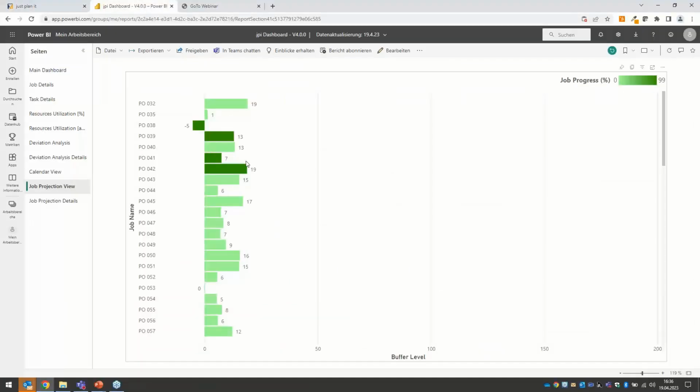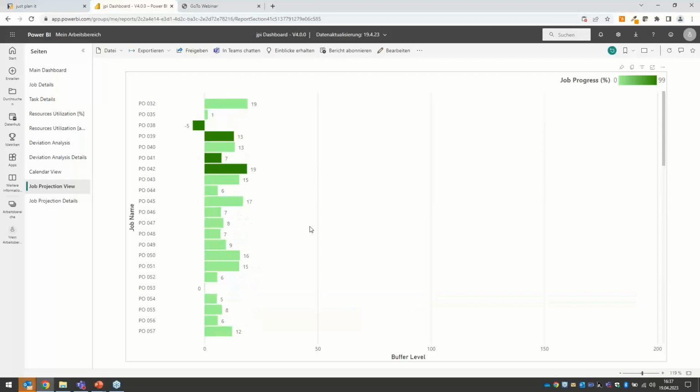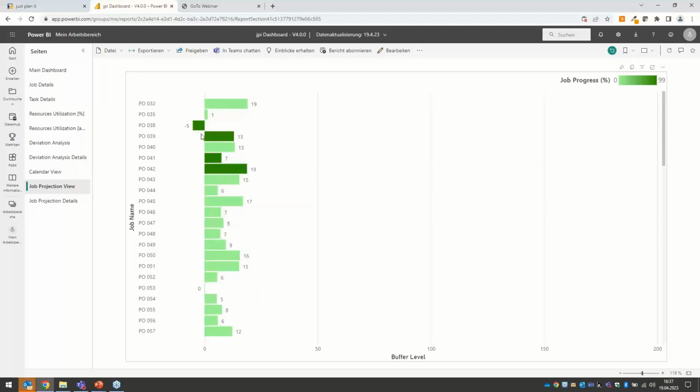The second piece of information that you get here is by the color. The darker the green, the greater the percentage of completion, or what we call progress. That helps you to also look into the future. Here, obviously, it is just one job actually scheduled late, because have in mind, this is looking into the future.